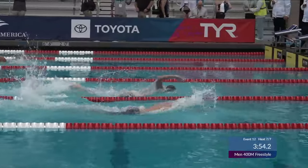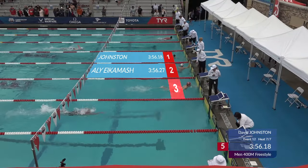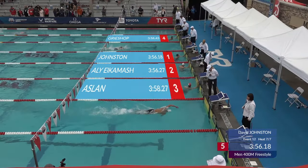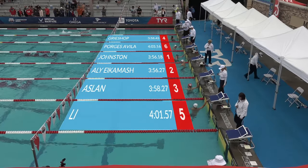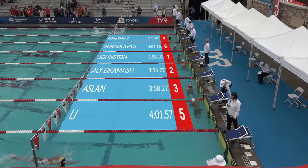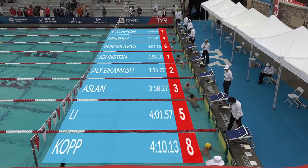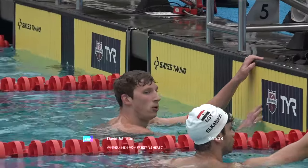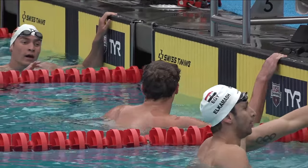Good race down to the final wall in heat number seven. And it's going to be a 3:56.18 for David Johnston getting his hand on the wall first, just ahead of Marwan El-Kamash at 3:56.27. And a 3:58.27 third for Yigit Aslan in lane three.